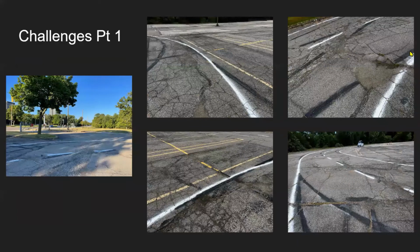So here are some of the challenges we faced. So first, you can see the shadow. There's a tree at the edge of the course that during the morning and evening would put a shadow across the course. And when we entered the shadow, we would lose these contour lines and we were unable to continue lane following. So the solution our team had for this was when it lost the contour lines, we would continue at the same yaw rate.